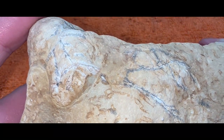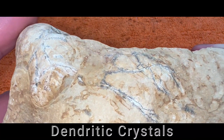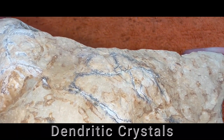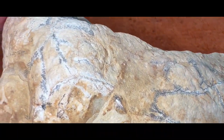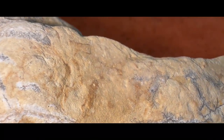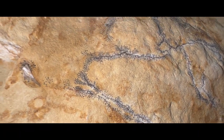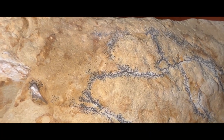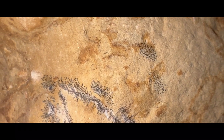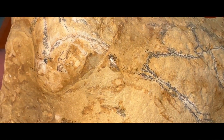So here is a better look at that limestone rock with the dendritic crystals on it. Like I was saying in the beginning, when we cleaned it off, I was hoping that the dendritic crystals would come through better. Unfortunately, it doesn't appear that they're in the best of condition. I mean, you can kind of see some nice ones right there, and even a few in that corner there. But by and large, they only look good from about this distance.